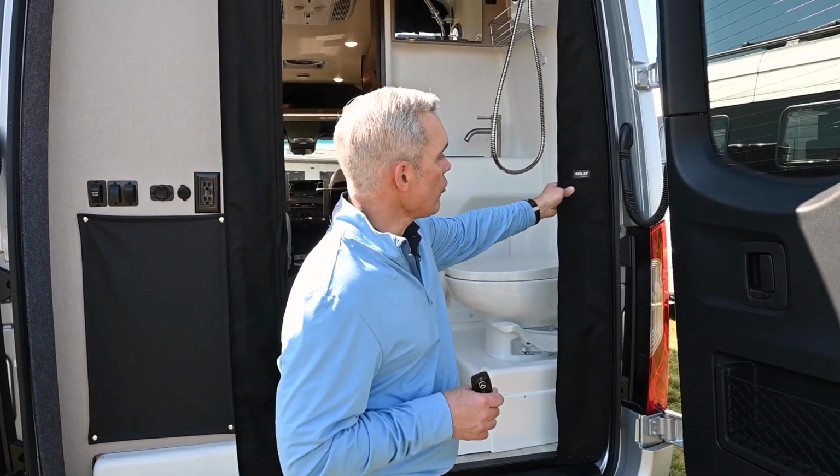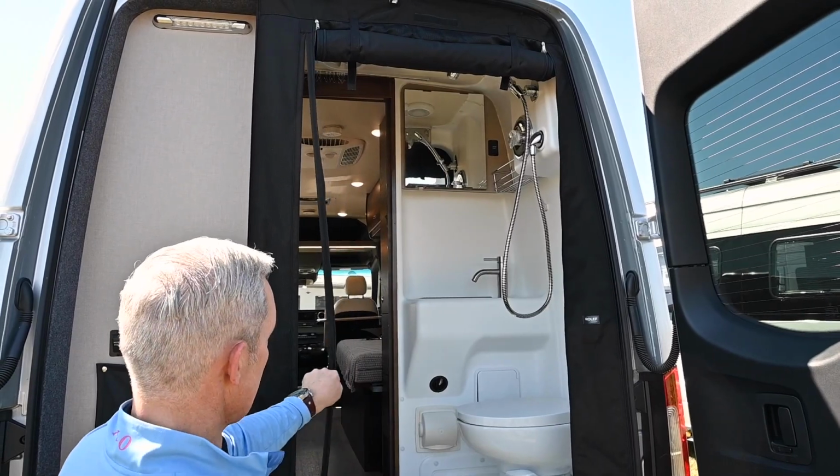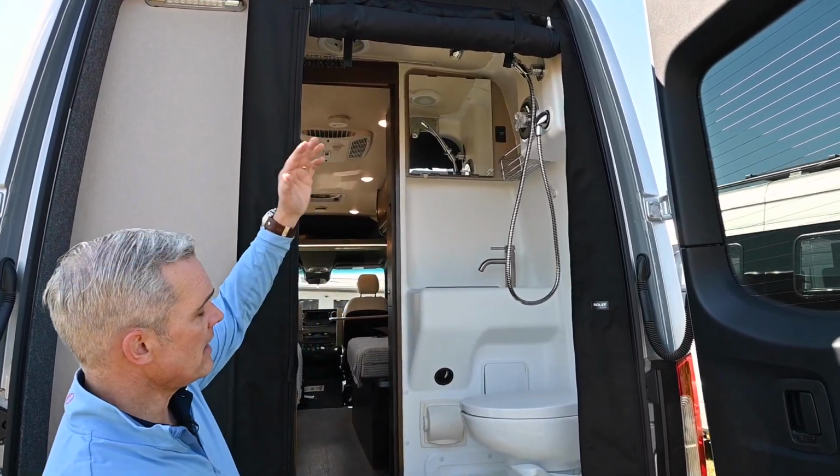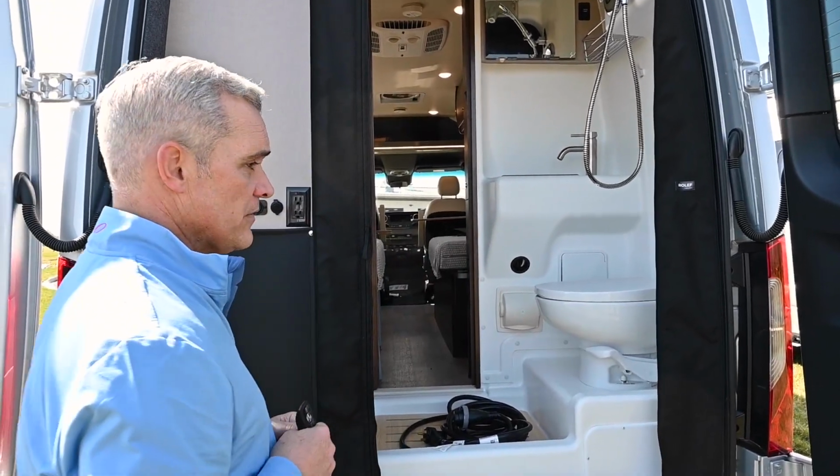You do have that second roll left screen. It's a Canadian company, and you have the magnet. In this case, it's going to be on the left side, and then that would just be easy in, easy out. Also, if you had an emergency, you don't have to worry about the zippers.